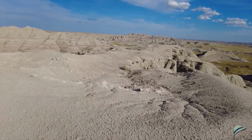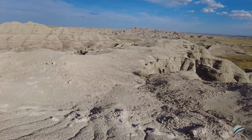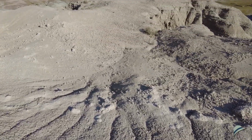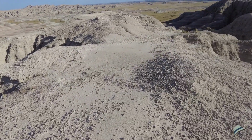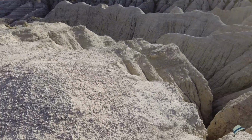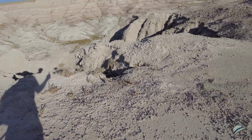There's also lots of interest just in the top of the formation here, the mud formation. You know, all these patterns and cracks and flow lines. Lots of little interest stuff there too. All right, see, as we come up here, you know, we could slide off that way, we could slide off this way. We want to be real careful with what we're doing up here.